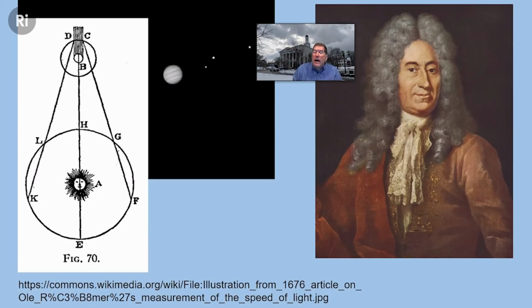Romer's the first to realize in 1672 that light has a finite speed, and he actually makes a reasonably good measurement of it. That's within 10 to 20% of the modern value, right? So he's got a pretty good idea of what the speed of light is. That finite speed of light is now the cornerstone of the time-based navigation system that we all use all the time.